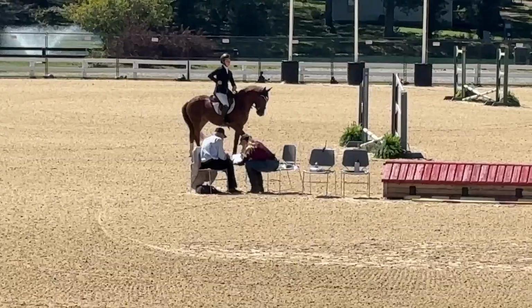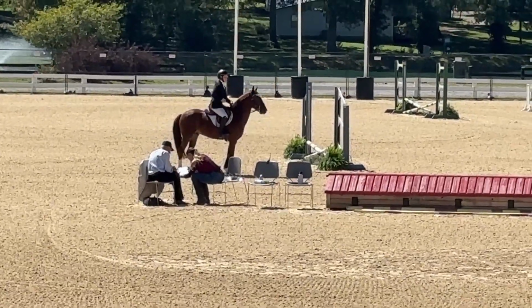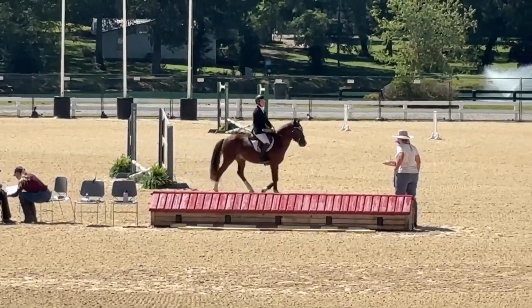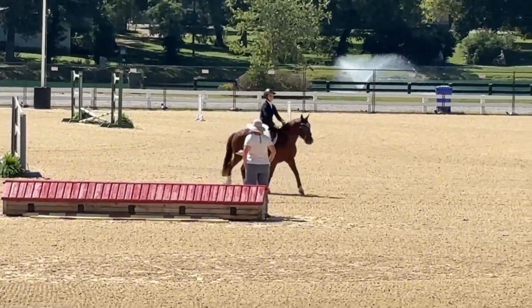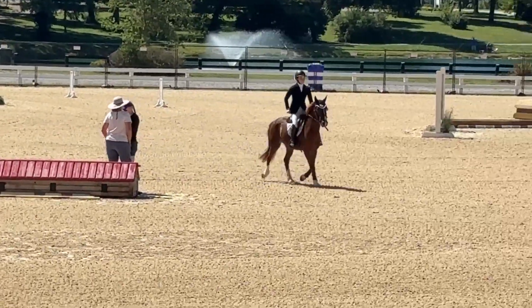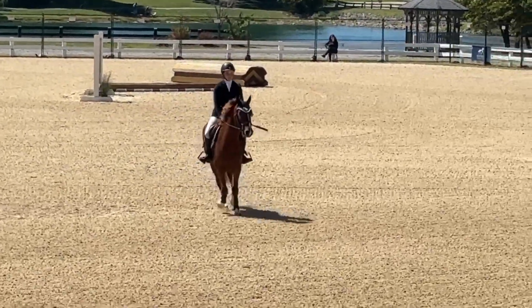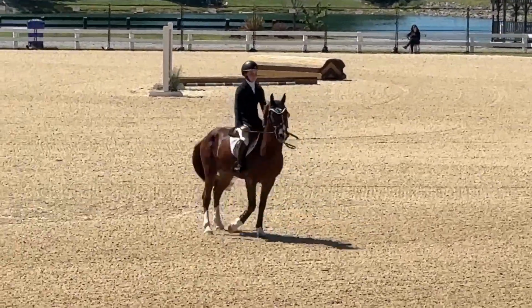I chose the 12-inch height instead of the 2'3" because Odyssey is still insecure about jumping, and he is much more confident over the lower heights. So here, after trotting into the ring, I stopped and gave him a treat because I wanted to help make it a good experience. Treats do really help him relax. He is a horse that thrives off positive reinforcement.